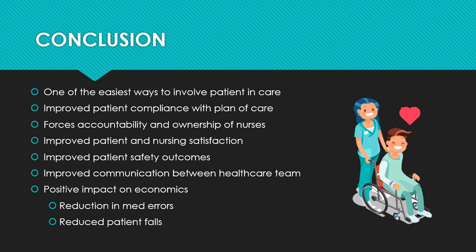Bedside report could strengthen communication between the multidisciplinary healthcare team and the patients and families. It could improve patient outcomes, as patients could be more satisfied with their care if they feel more confident in the healthcare team. Ensuring that all nursing staff are compliant with the new bedside reporting process will allow patients and family members to be active participants in their care.